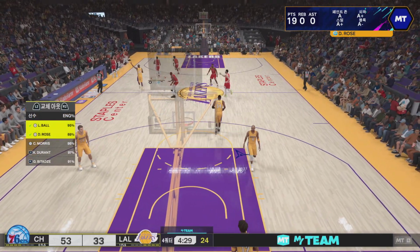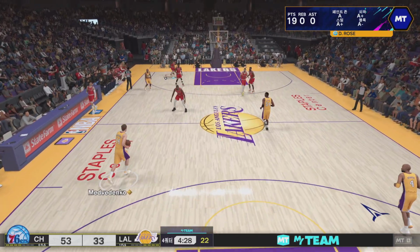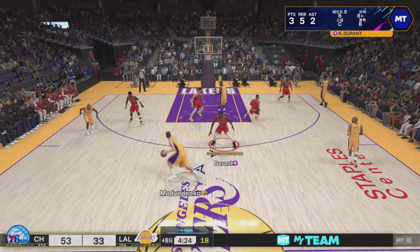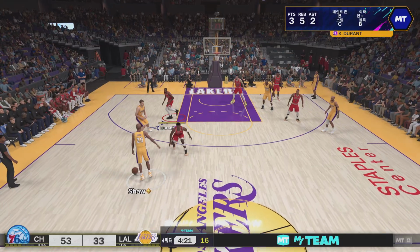And so Rose knocks them both down. Well, I tell you what, this guy gives you everything he's got when he's out there, and that's what you love about Derrick Rose, how fierce he is as a competitor. Pass to Shaw.